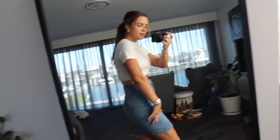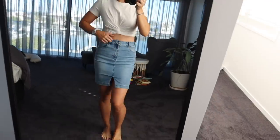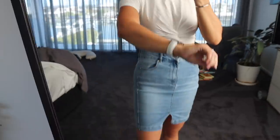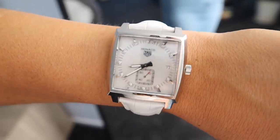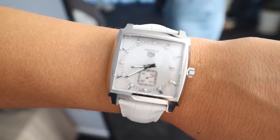Anyway, I'm gonna show you what I'm wearing. Today I'm wearing just a crop top and this skirt from C, and I have to say it is the comfiest skirt I've ever worn, and I like it because it's a bit higher. So even though it's not too long, it's a bit more comfy, because these days I'm into the comfort. I have to also say my watch, this is my Tag Heuer Monaco. I love it. It has the diamonds on it. First and only diamonds Fabian's ever bought me.